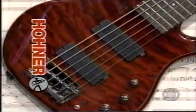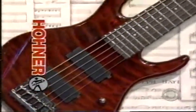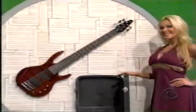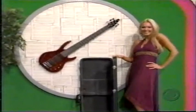Bob, it's a new bass guitar. Honer's B Bass Guitar has a stunning hand-finished quilted maple top and gloss finish for the rocker in your family to enjoy. Rock the night away with Honer Guitars.